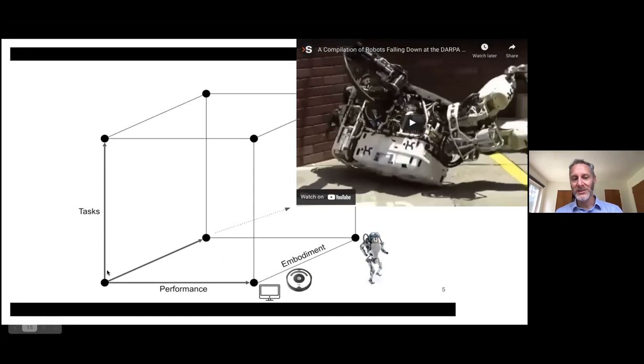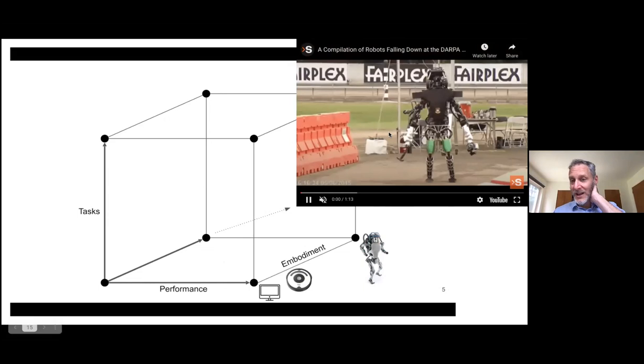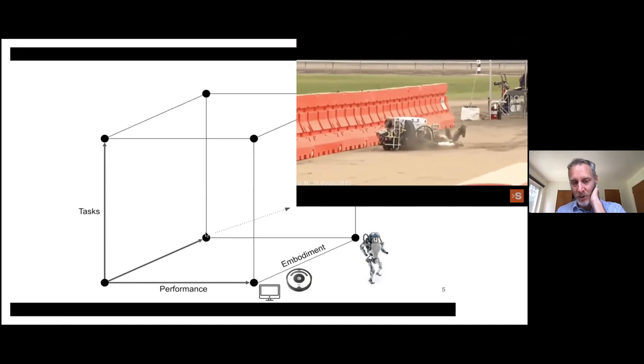This robot doesn't know how to do anything yet. So it is also at Y equals zero. So a lot of the entrants in the DARPA robotics challenge, for example, were starting more or less at the left lowest back point of the cube.